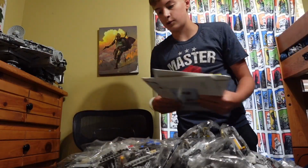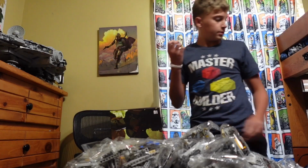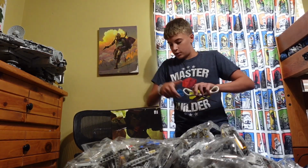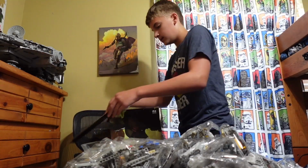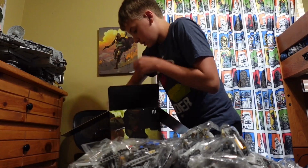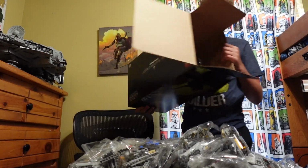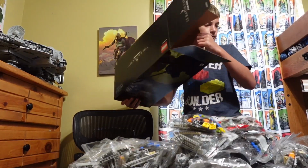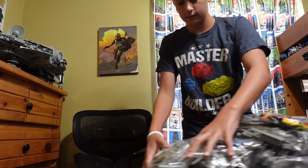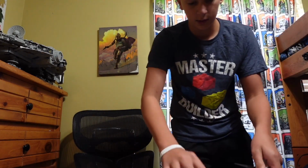Okay, so here's the first two instruction manuals. We'll open all the instruction manuals at the same time. Here's all the pieces. Time to open the second one. I'm just going to pull the instruction manuals out so this is going to go everywhere. It's just satisfying. This box doesn't have as many pieces in it, but guess what? There it is. The Razor Crest is officially out of this box. That was extremely satisfying.